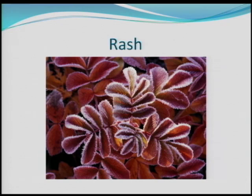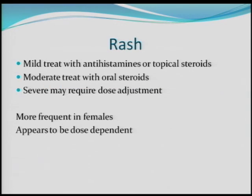Okay. Rash. What do we do to treat the rash? Mild antihistamines like Benadryl cream, topical steroids. Sometimes we have to rely on oral steroids that you take by mouth. If it becomes severe, we may need to do a dose adjustment on your medications. We found that rashes are more common in females, and it appears to be related to the dose of the medications that you're on. So keep a record of when you got it. Also keep a record: did you change your laundry detergents? Have you changed soaps? Have you changed whatever?